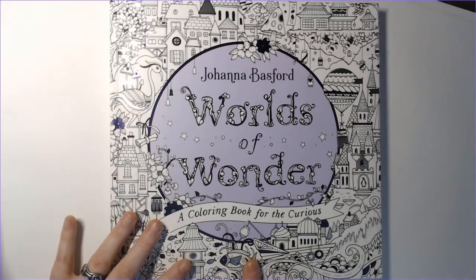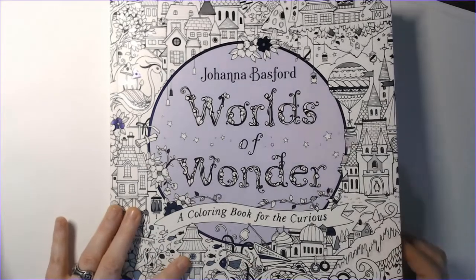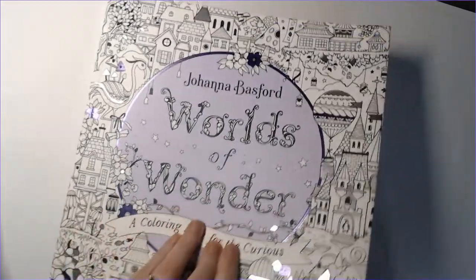Ren from Ren's Coloring Craze wanted to do a buddy color in this book, which of course I was dying to color in anyway, so I was like, yes, let's do that. And then, of course, the month got to be the month that it is, and she had to wait on me a little bit, and I appreciate it because I had an idea for this one.